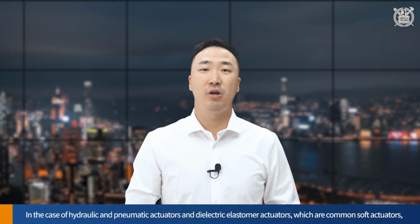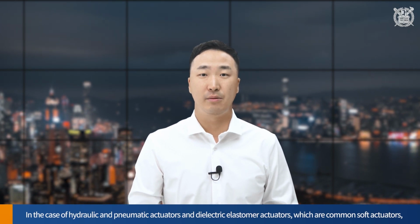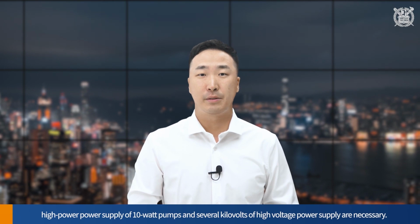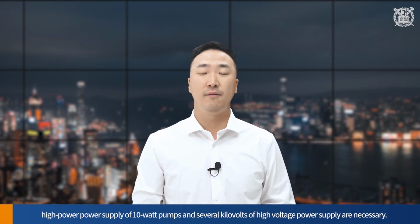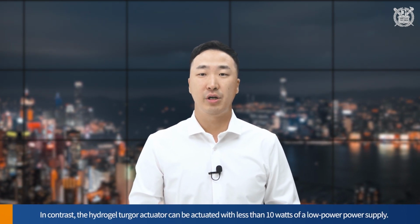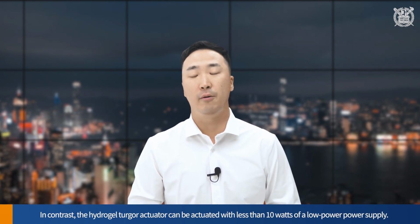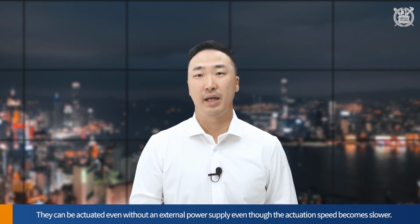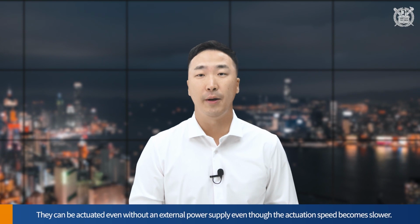In the case of hydraulic and pneumatic actuators and dielectric elastomer actuators, which are common soft actuators, high power supply of 10-watt pumps and several kilovolts of high voltage power supply are necessary. In contrast, the hydrogel turgor actuator can be actuated with less than 10 watts of a low power supply. They can be actuated even without an external power supply, even though the actuation speed becomes slower.